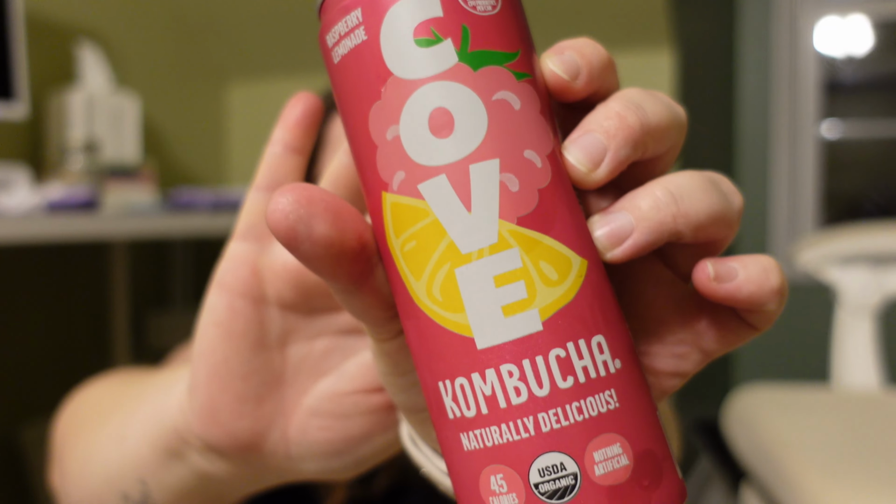As a random side note, I don't know if any of you have heard of this brand of kombucha, but I just have to tell you about it because if you like kombucha, I'm obsessed with this. It is the brand Cove. Cove Kombucha. I had never heard of this before in my life until I went to Costco a week or two ago and I saw them there.